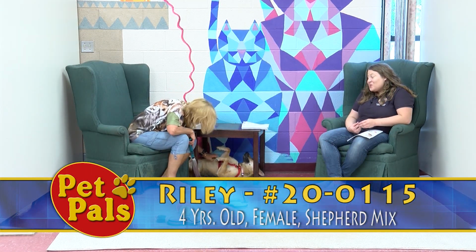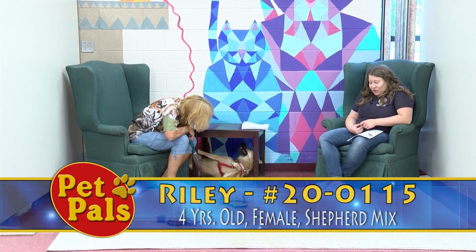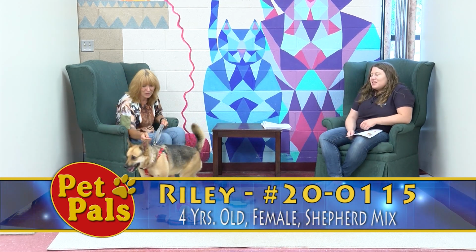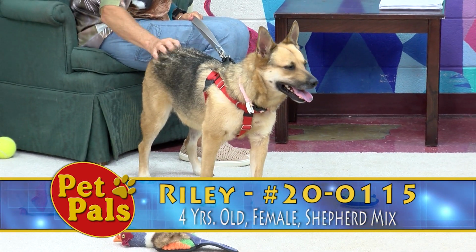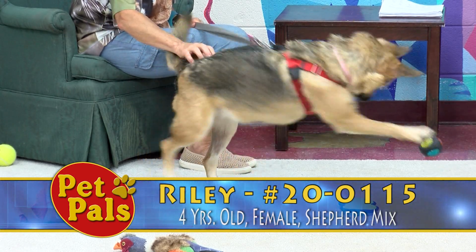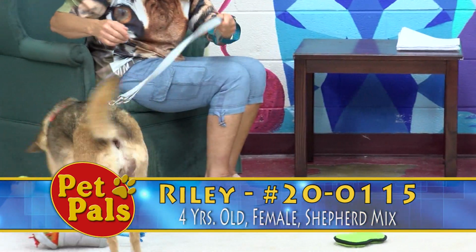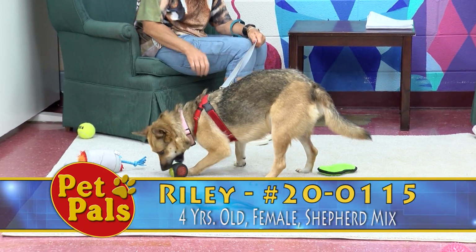This dog, who's under the table right now, is Riley. And Riley is a 4-year-old Shepherd mix. And she is definitely living in her own world. She's very sweet. She's very affectionate. She's a little goofy. And she's just kind of indescribable. So Riley is 4 years old.